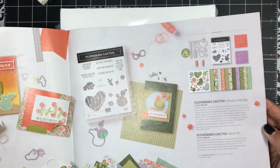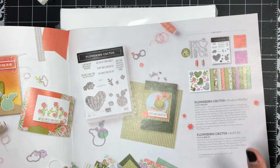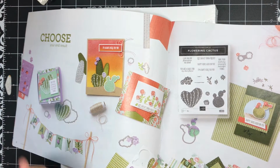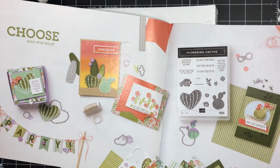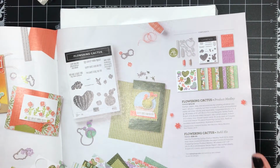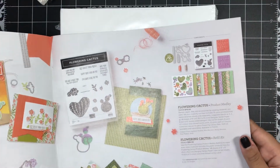I loved it when I saw it. When I first saw it, I didn't even pay attention to the title of it. It looked like succulents to me, and that's why I bought it. Then I went back and looked at the catalog later, and I was like, these are cactus. This is not succulents, but I still really love it, so I'm excited to open this up and give you a nice up-close look at what comes in this medley.